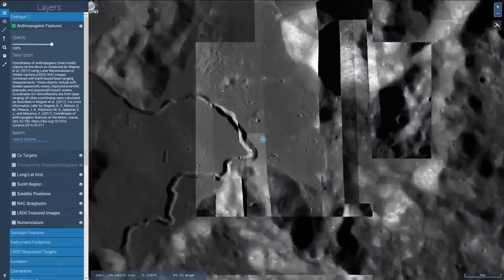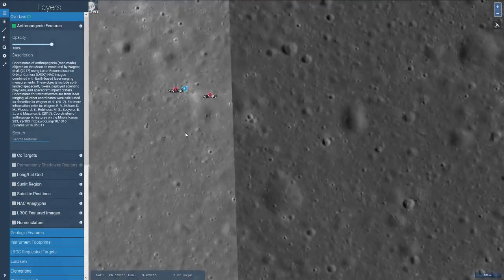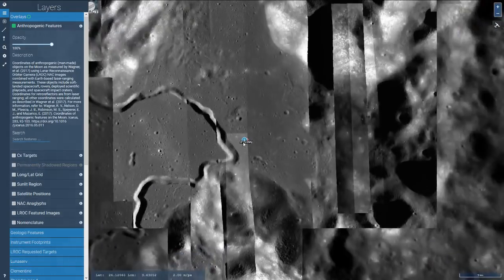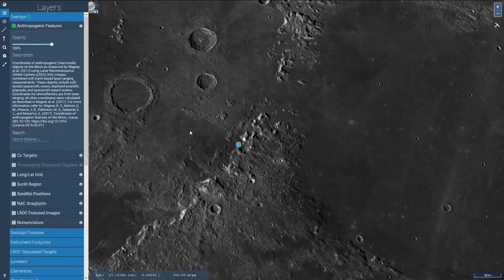Now, this is the Hadley Rill. This is the Apollo 15 landing site. And it labels things like the Lunar Rover, for instance. We're going to come back to this in a little while, I promise. But the thing is, we actually can see all these objects that were left over from human exploration of the moon.